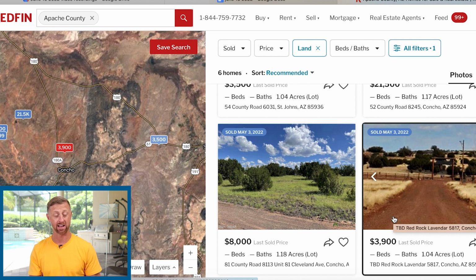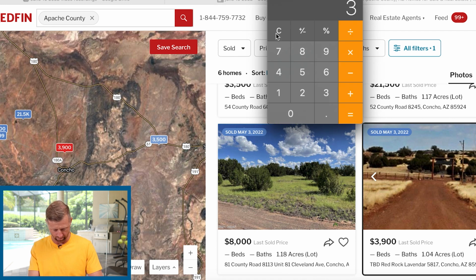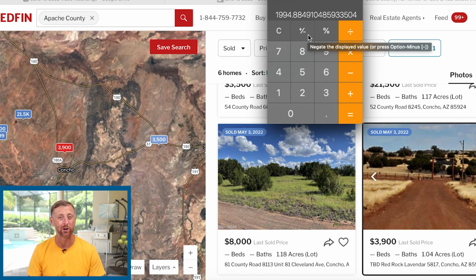Now I'm going to sell it for $3,900 per acre. So what is that? 3,900 times 2. I'm going to pull up my calculator here. I'm no math magician, but that is $7,800 divided by 391, and that equals a 19x return. Times 100, that's 1,994% return on investment for that one particular transaction.